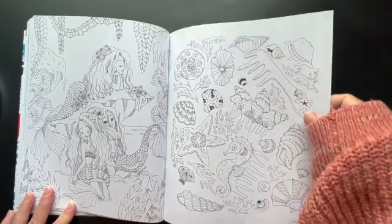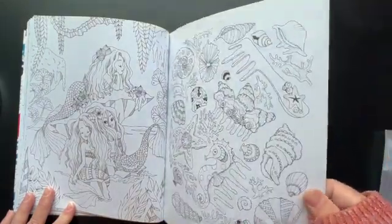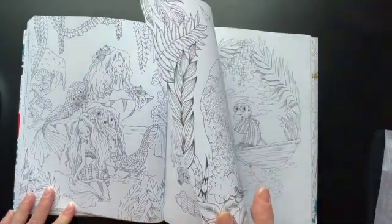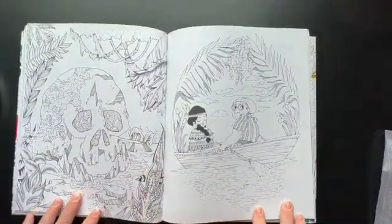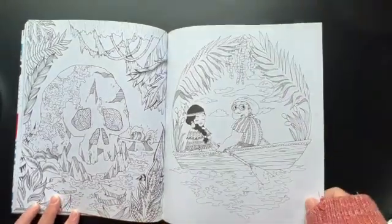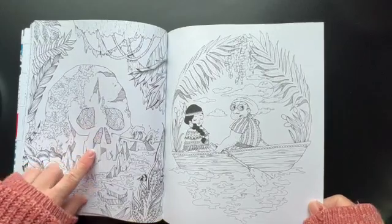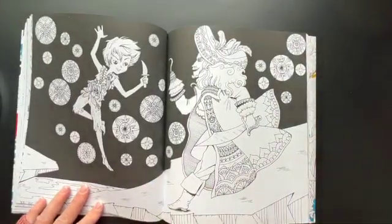It's got a little bit of everything in here. Again, the paper, it's definitely thicker than Amazon. Not as thick as a Japanese book. And, you know, except for these big swaths of thing, I might actually use pencil.